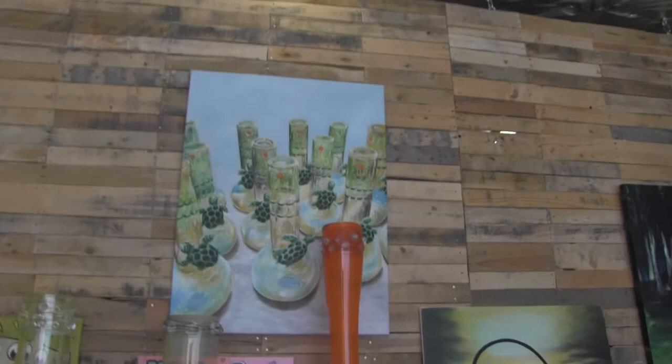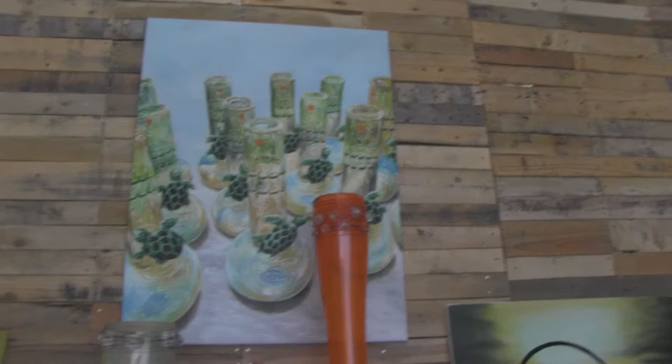Bong Garden. The turtles, that's a painting of some of my pieces. So that's a small piece that I made a quick run of.